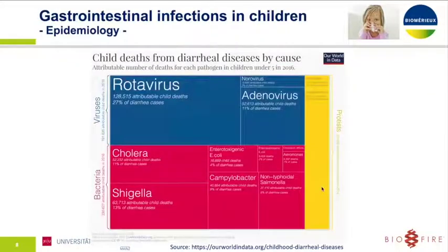I like this kind of picture that you see here because it gives you an idea what the most relevant pathogens are. And just by the size of the square that you see on this image, you will see that, of course, one of the leading infections is rotavirus, followed by adenovirus and norovirus in the viral area. Among the bacterial infections, you have as the leading causes cholera and Shigella, and various types of E. coli and Salmonella as pathogens. Parasitic infections are less prevalent, but still amoebiasis, as you see in the far right upper corner, is definitely a significant cause of parasitic infections along with cryptosporidia infections. So there's quite an array of pathogens that can cause diarrhea and that can really cause significant morbidity in children.